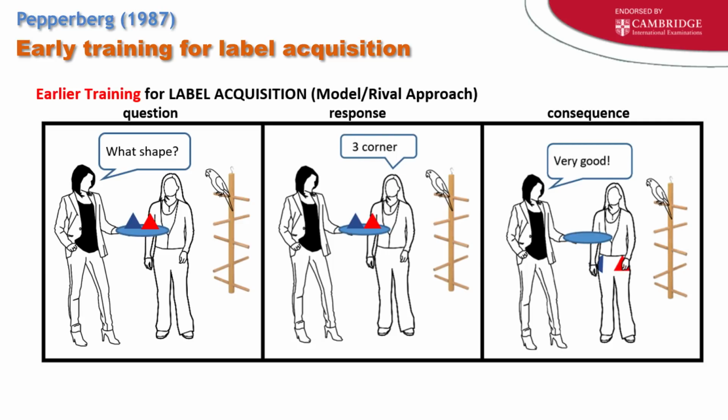And you might say to yourself, why does Alex want to have these objects? They're not food. Why does he want them? What intrinsic value do they have? He was sort of a hoarder. He liked things, especially new things that he's never seen before. He was quite an inquisitive bird. So if he gets to keep the objects, he's very happy about that. Remember, he has all the food he wants, so giving him something like a snack might not be as effective as giving him something like a red piece of cork. He might find that really exciting. So this is the early training, label acquisition.